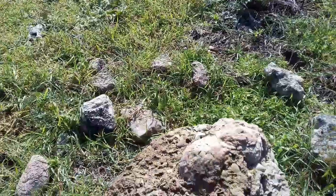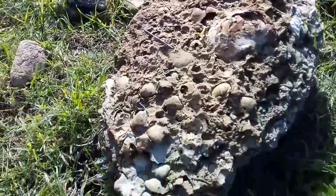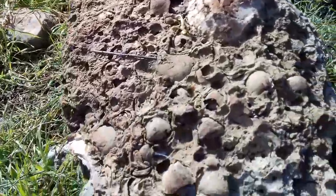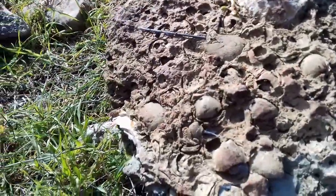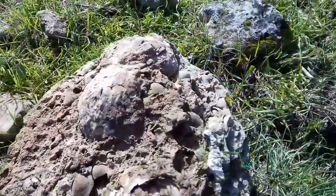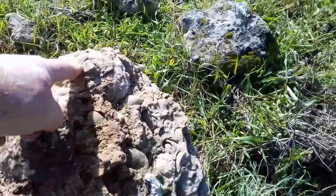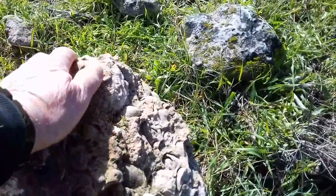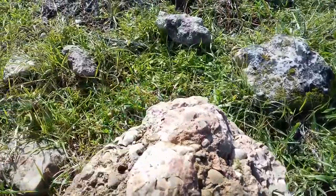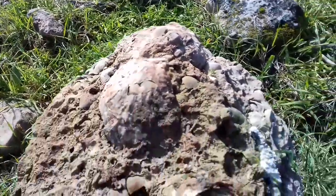And look at that. It's just full of shellfish. Big shells, big clam shells, and three, one, two, and that's one as well, but it's partly covered by the rock. The sand that's gone hard on it over the years.